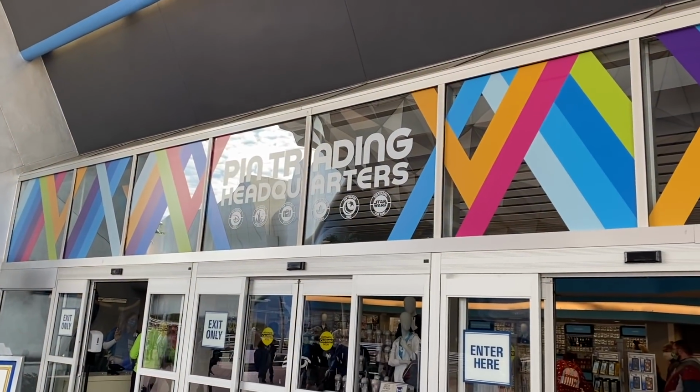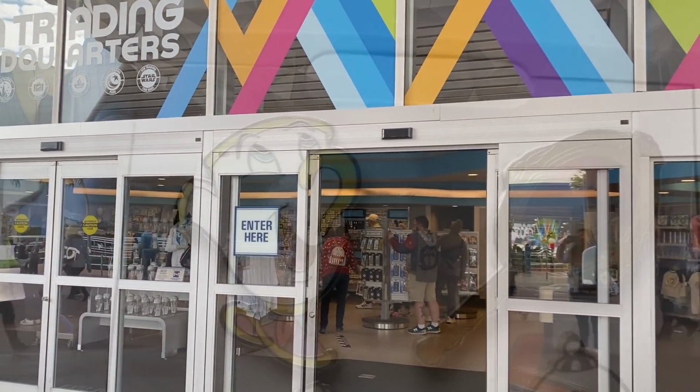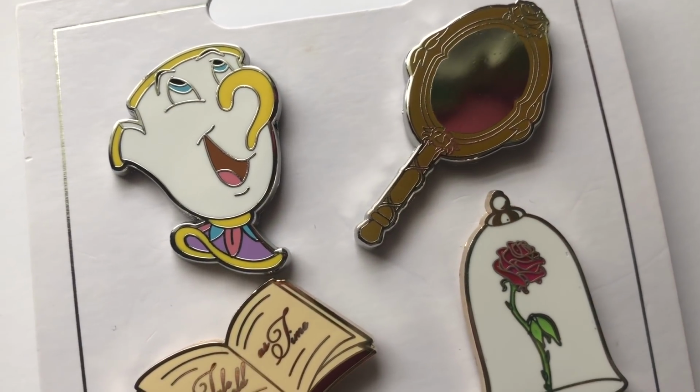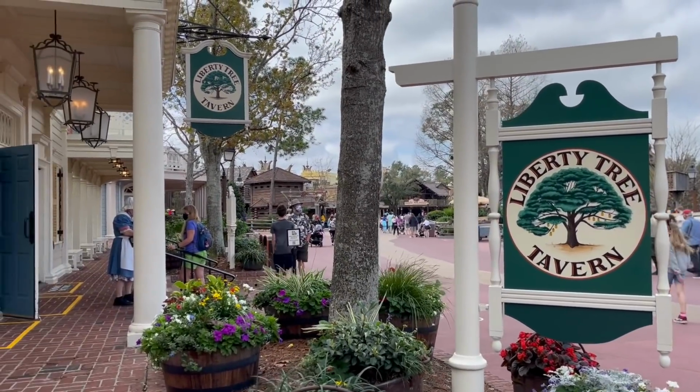So if you're not big into the trading scene and just want to do a little pin swapping here and there, think about only packing a few traders in a little pouch to keep in whatever bag you're taking to the parks. Believe me, you don't want to be in the situation that we were in with all the Band-Aids. It is not good. Okay, next tip, we're going to head back to food, my friends.